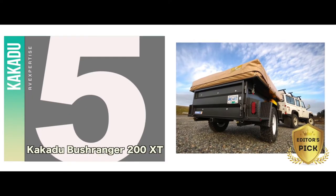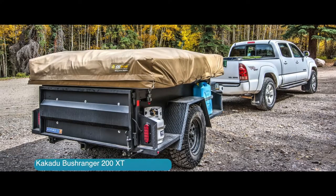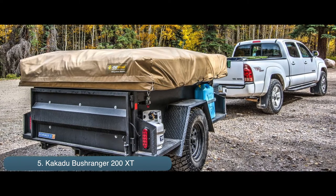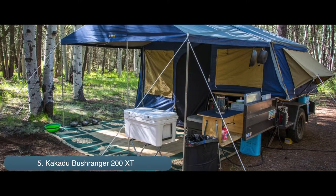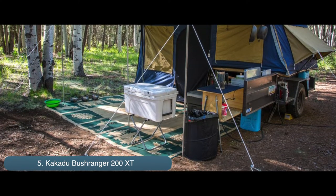First we have, editor's pick, Kakadu Bushranger 200 XT. If you are a family of 4 to 5 people and you have planned a small summer vacation to spend time with them, then gather all your money and invest in this travel trailer. It is perfectly equipped with all the necessities that a normal family would need.